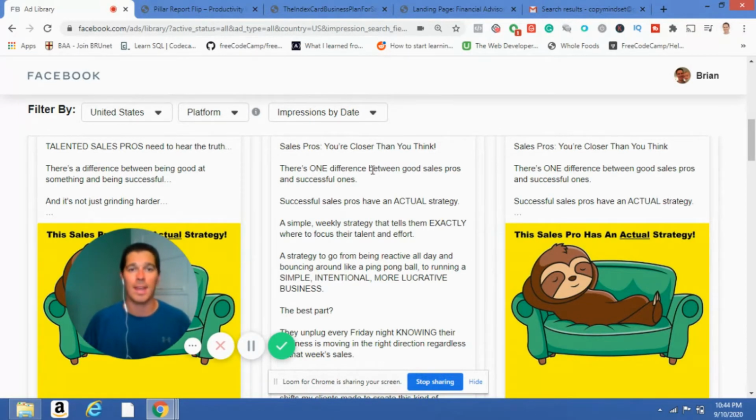Think about that as micro commitments. If they hit that see more button, they're more likely to read the rest of your ad and eventually click through to where you want them to go. So, really focusing on those first few lines and making sure it resonates and gets them going forward. That was one that resonated with them.